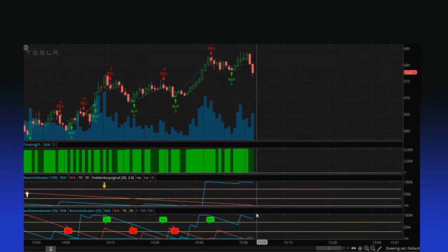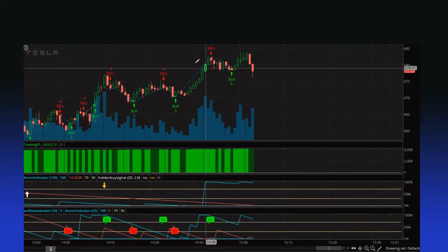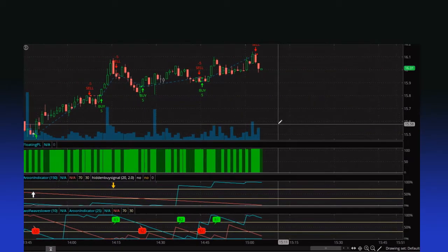Aroon down will take over and it will continue to drop in price. So these are just daily spikes on the way down, something to be day traded but nothing to hold overnight. So keep that in mind if you're looking at Tesla right now. You know, highly volatile. Okay, let's check out Workhorse here.